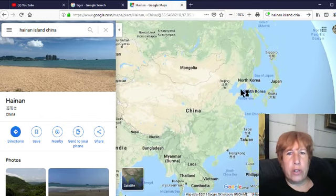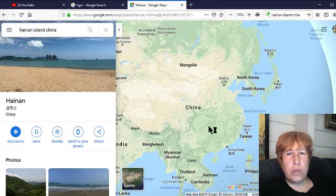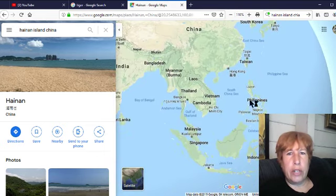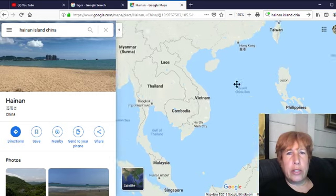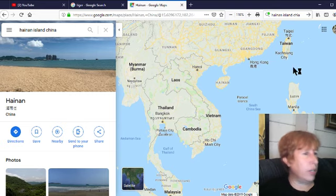Look over here. Korea just sticks out. South Korea sticks out more and more and more. They used to be kind of on the mainland, but now they're like this weird peninsula thing because the Yellow Sea is snaking in. All right, so Hainan Island is here. It is looking pretty big. Little peninsula sticking out towards it. Interesting. Something else to keep an eye on, definitely.